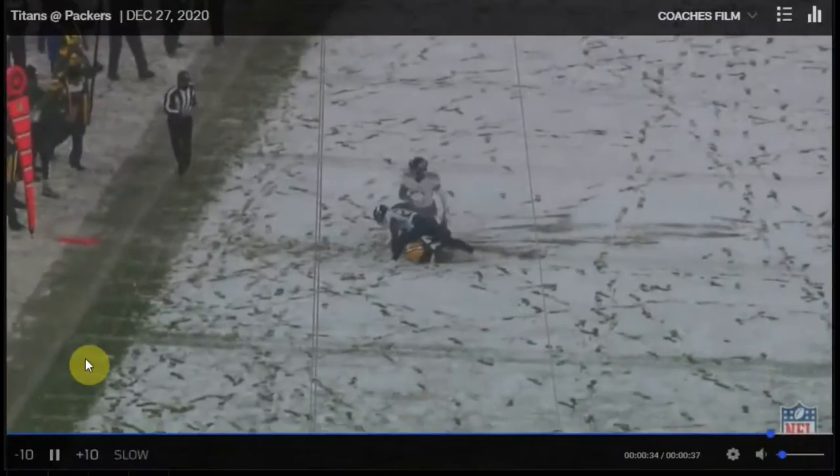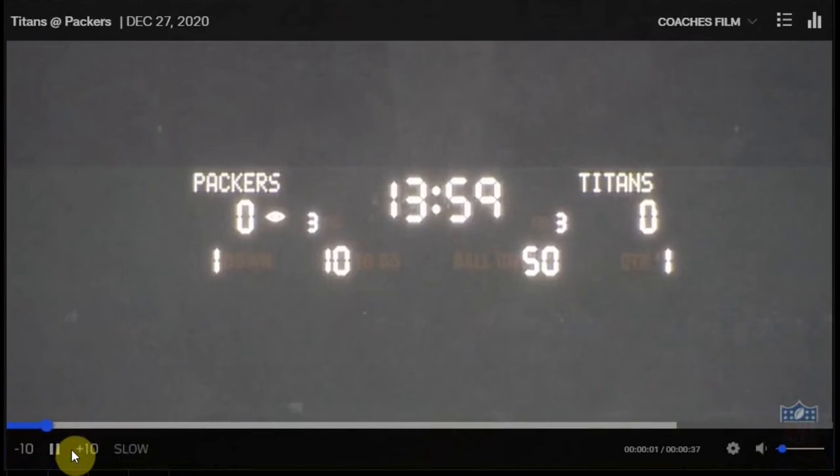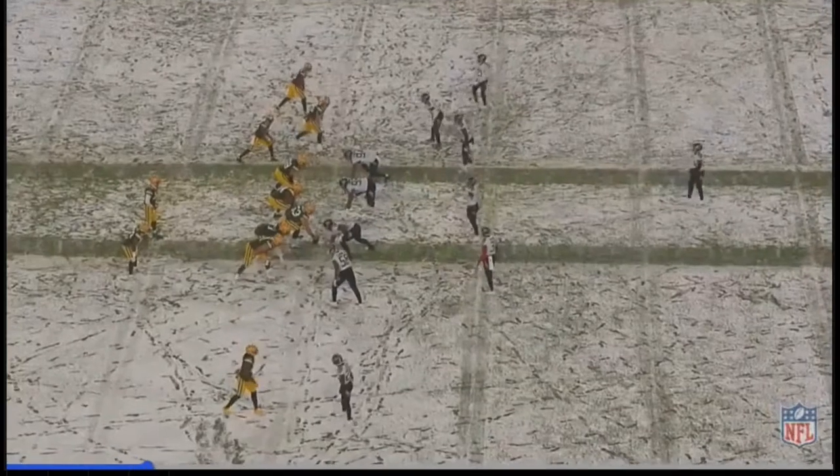You can only see the catch. But, yeah, that's a good route. It's a good, simple play. But that's how you make those simple plays a lot better, by doing the little things like that, like using head fakes, using tempo, and being very sudden.